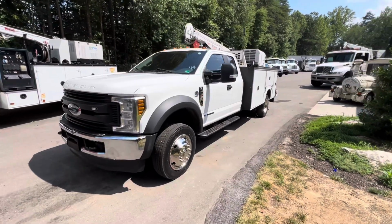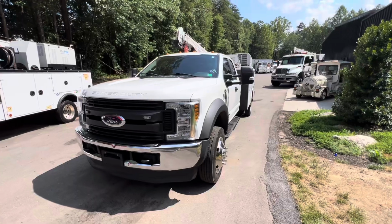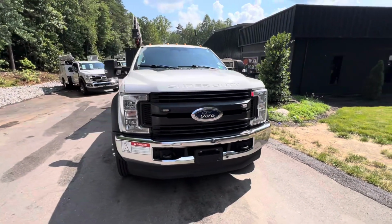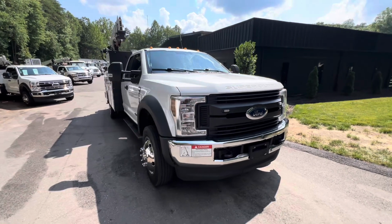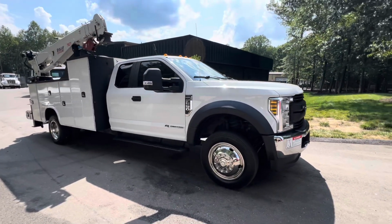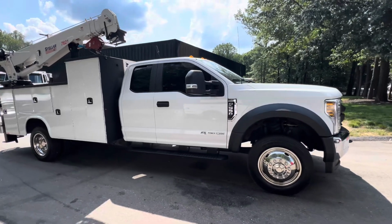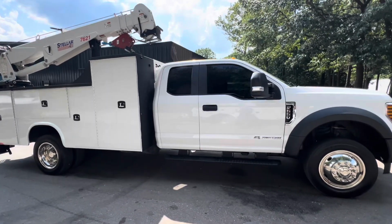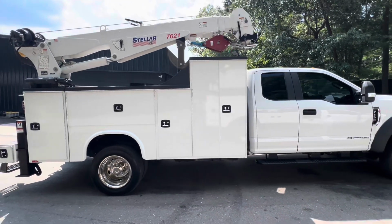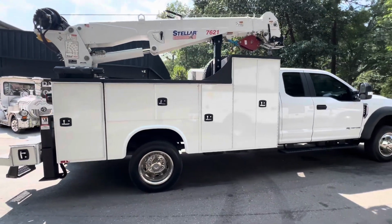Today we're going to take some time and look at this 2019 Ford F550. It is four-wheel drive, extended cab, has a stellar 7621 crane on it, hydraulic air compressor, one set of drawers, a little over 175,000 miles. I think it has around 7,000 hours. We'll take a look at that in the second half of the video when I do the cold start and the drive. 11-foot Knapheide service body, hydraulic outriggers.